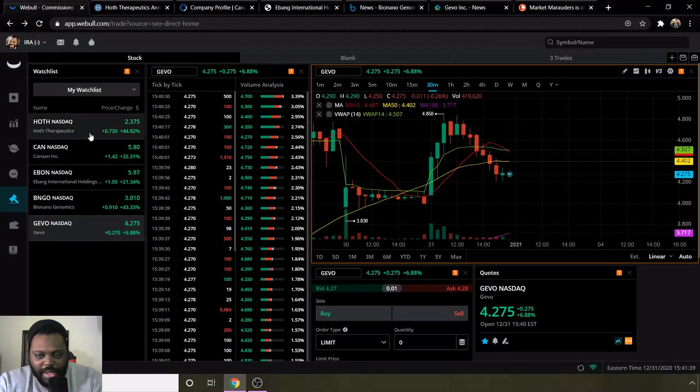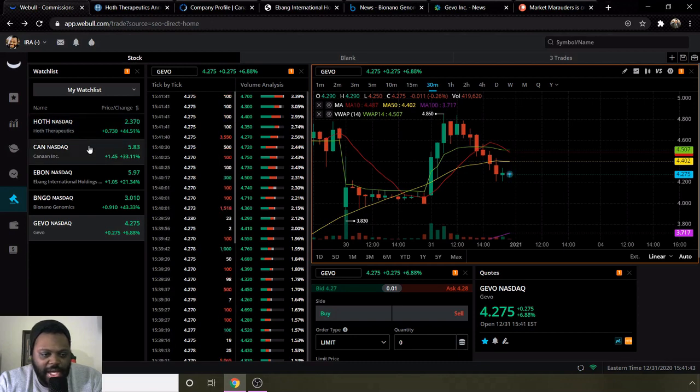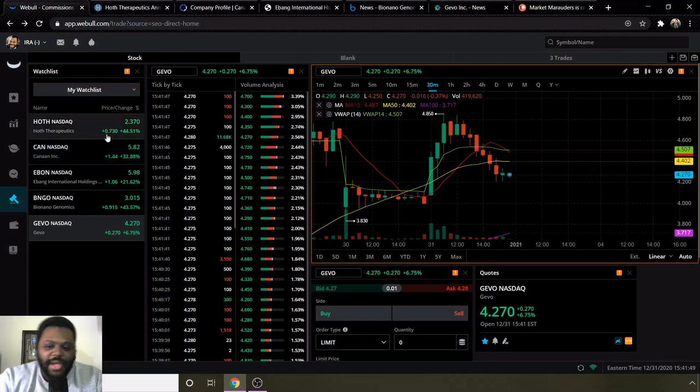So those are the stocks. On penny stocks, we got ticker sign HOTH, CANEBON, BNGO, and GEVO. Drop a comment, tell me which stocks you guys are looking at for this week.